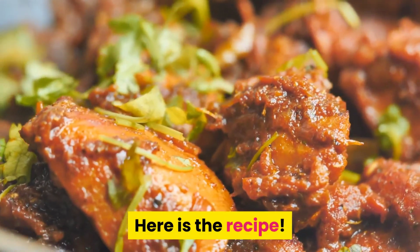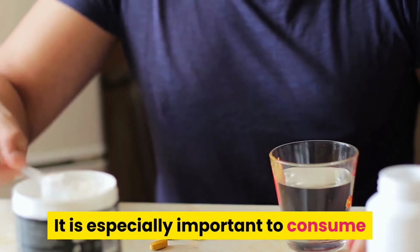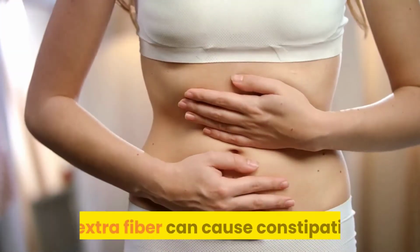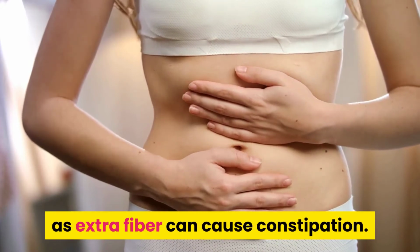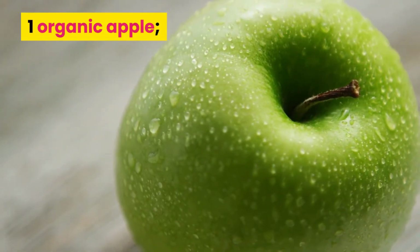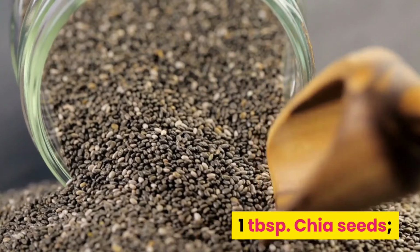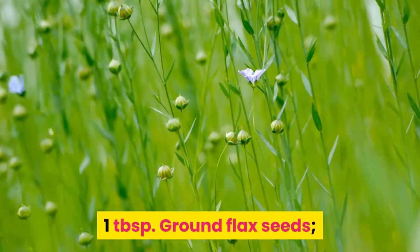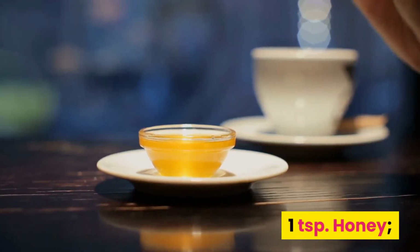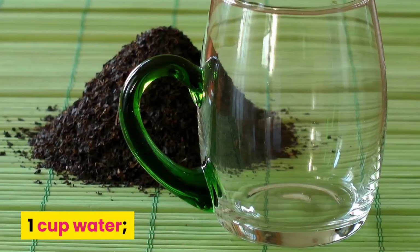Here is the recipe. It is especially important to consume extra water throughout this cleanse, as extra fiber can cause constipation. Ingredients: 1 organic apple, 1 tablespoon chia seeds, 1 tablespoon ground flax seeds, 1 teaspoon honey, 1 cup water.